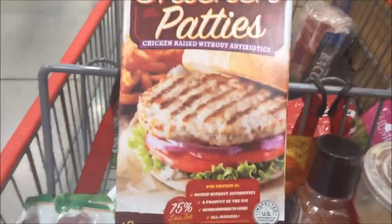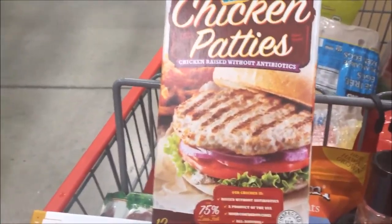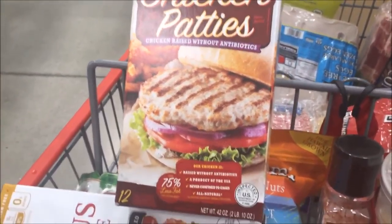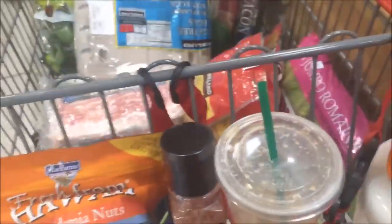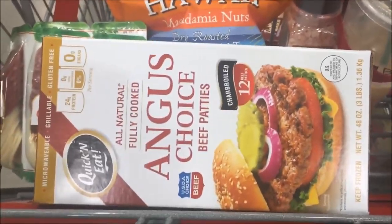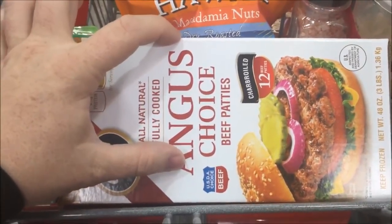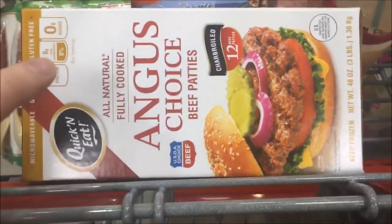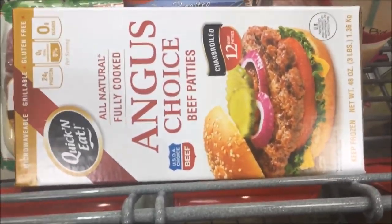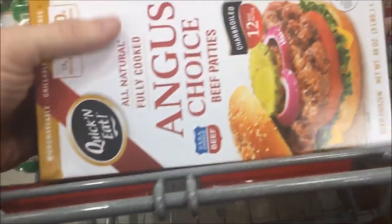The funny thing with these chicken patties is that I don't usually make burgers with them. I usually just have them as a side dish, that way I don't have to cook a protein. I do the same thing with these Angus burgers. When I want to make an actual burger, I just get ground beef. What I use these for is quick meals. If I don't feel like cooking, I'll just warm this up. Sometimes I chop it up and throw it in with whatever side dish I'm having. Sometimes I just eat it like that.